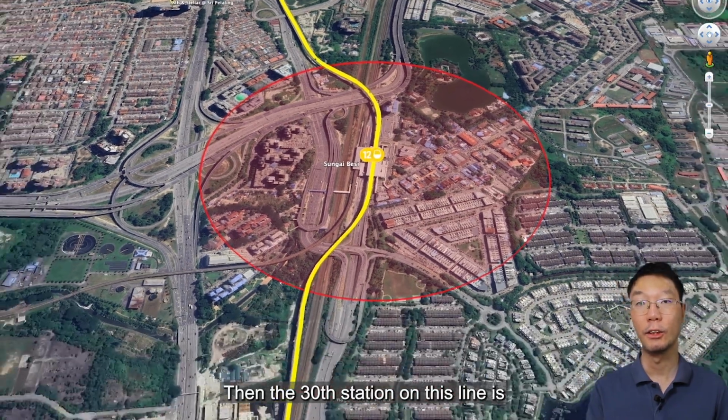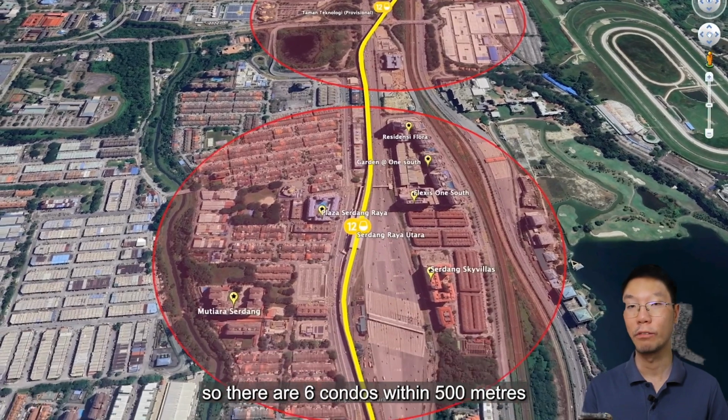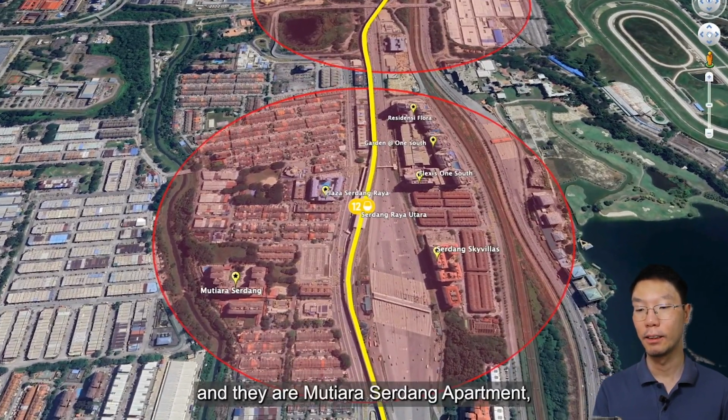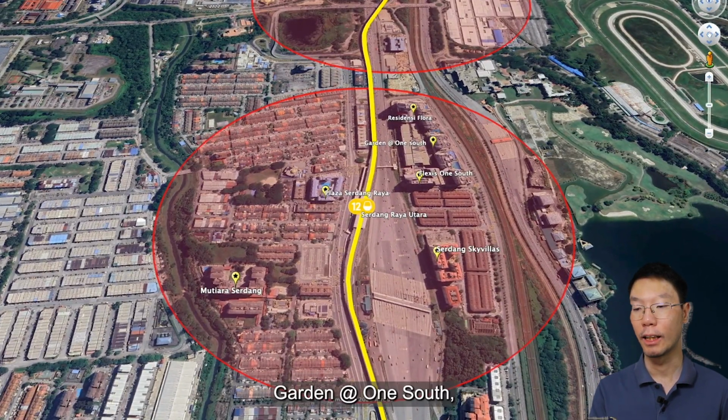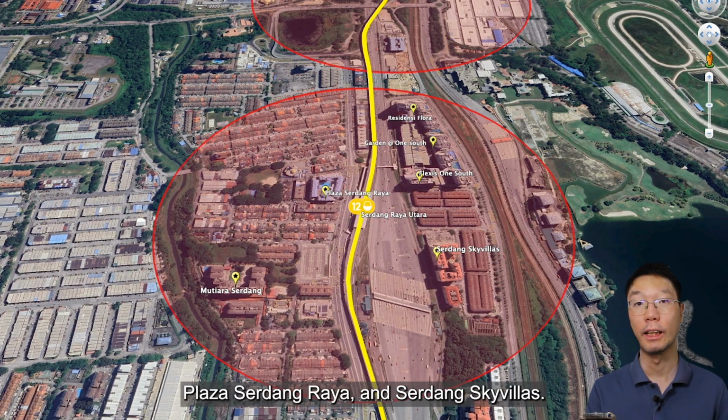Then the 30th station on this line is Serdang Raya Utara. So there are 6 condos within 500 meters, and they are Mutiara Serdang Apartment, Garden at 1 South, Lexis 1 South, Residency Flora, Plaza Serdang Raya, and Serdang Sky Villas.